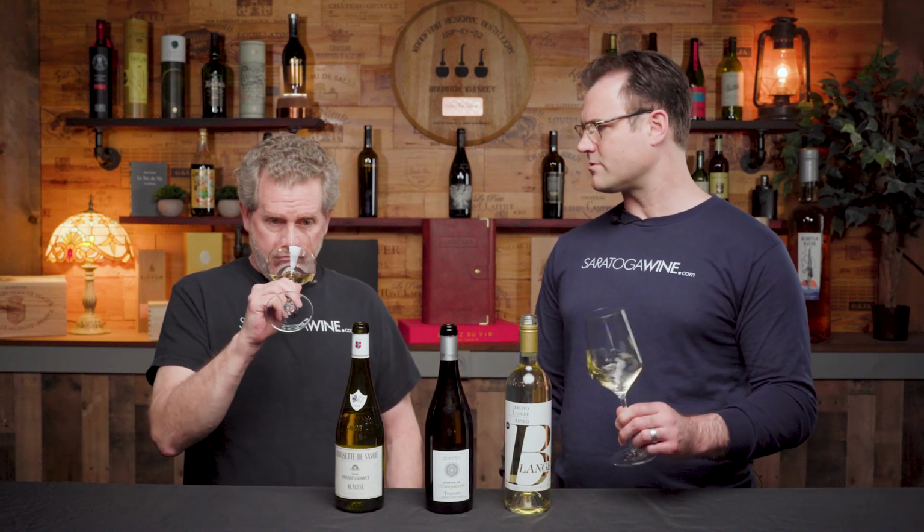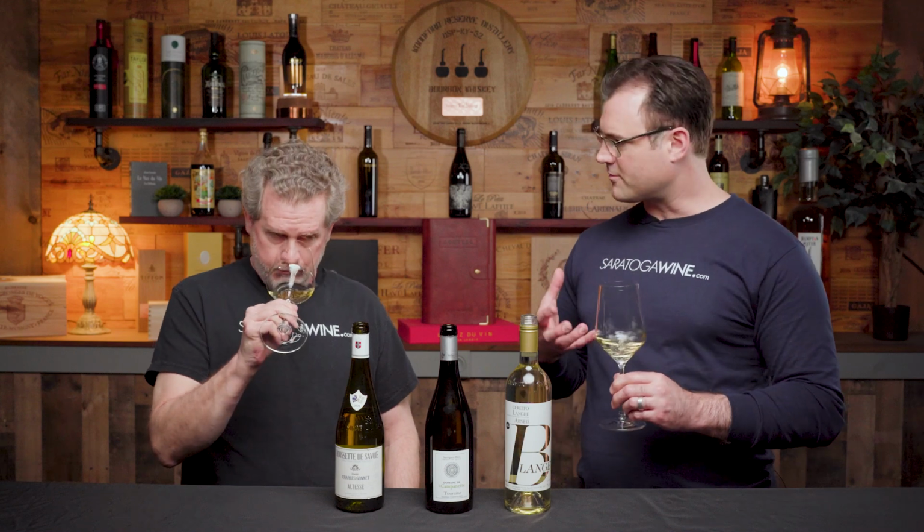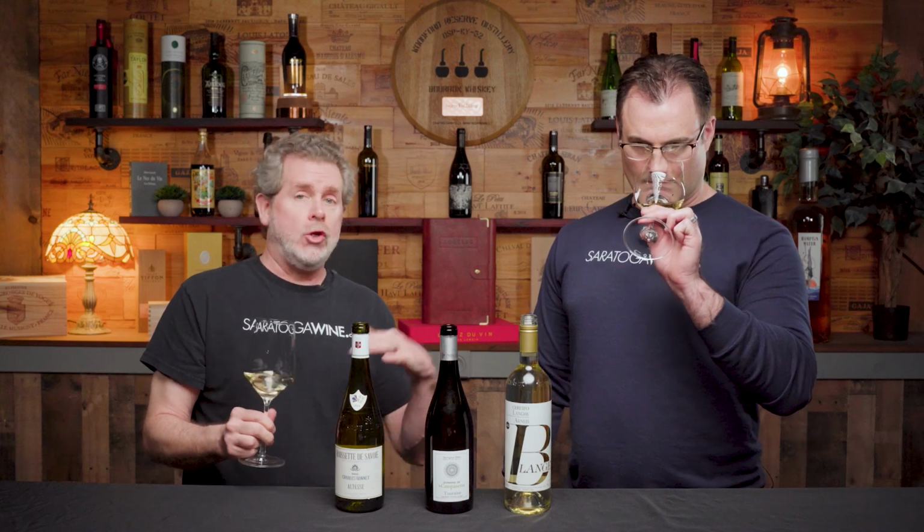And it's pretty close location-wise to Sancerre. The regions don't abut, but they're in the same neighborhood for sure, on the same side of the river. I think it's a little softer than the more pungent style of Sauvignon Blanc from Sancerre. So it's very European. Still very expressive. You get that kind of grassy grapefruit.